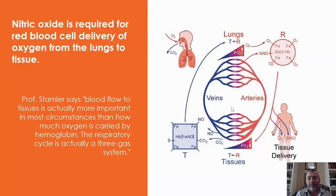It's a vasodilator, but more than that, it's a signaling molecule. And this study from 2015 revealed to us that you need nitric oxide bound to hemoglobin to release oxygen during the arterial venous transit. So when we breathe in to our lungs, the red blood cells pick up oxygen. When it goes from the arterial side to the venous side through the capillaries, it goes through an allosteric transition, and this releases oxygen. However, if nitric oxide is not bound to hemoglobin, oxygen does not come off.